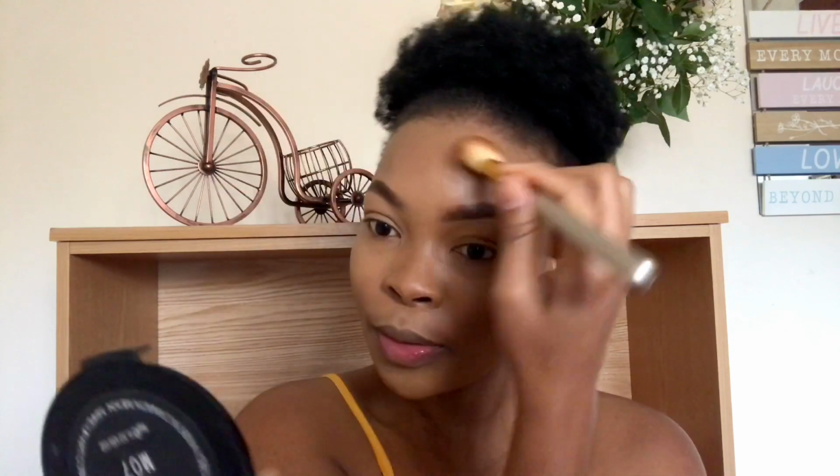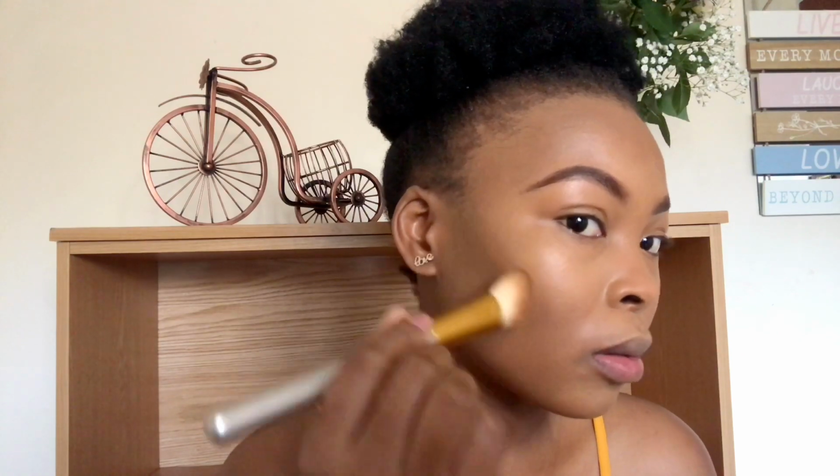Applying that dark concealer on your forehead is very important when you're doing your makeup, especially when you are going to take pictures. You need to do that step to avoid flashback. It is very important, please don't forget to do that. You want your pictures to look proper and good. I want more. I need to apply more concealer here, and I'm going to do just that.